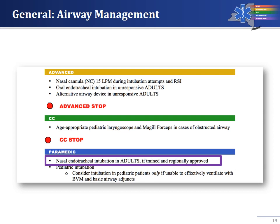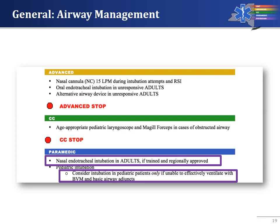Critical care techs can use age-appropriate pediatric laryngoscopes and McGills in cases of obstructed airway, and paramedics can perform nasotracheal intubation in adults if they've been trained and if their region approves of this skill. Not each region will. Pediatric intubation remains in these protocols, but specifically only if unable to effectively ventilate with a BVM and basic airway adjuncts, because of clear recognition of the difficulty of maintaining this skill set.